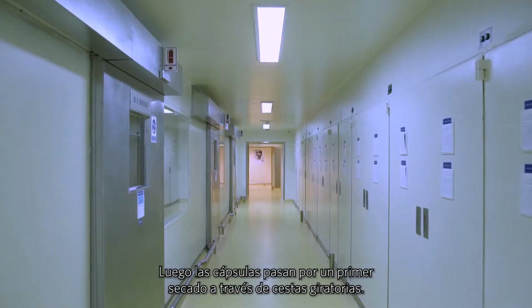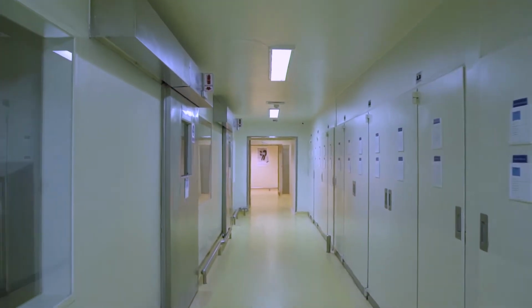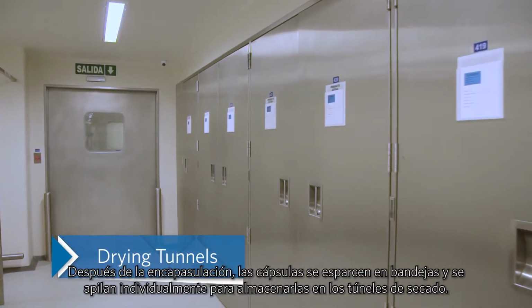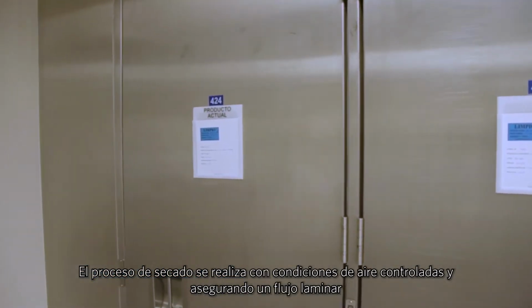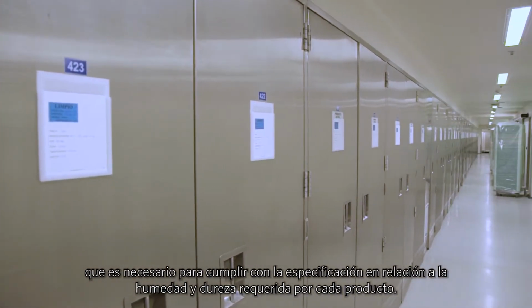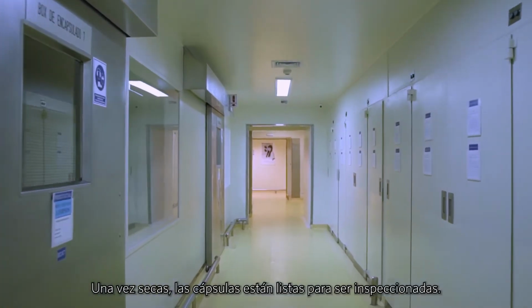The capsules then go through the tumbler dryer where they are initially dried in rotating baskets. After encapsulation, capsules are brought here where they are spread evenly on trays which are stacked in drying tunnels. The drying process uses laminar flow and controlled air conditions to meet the specifications of capsule hardness required for each product. Once dried, capsules are ready to be inspected.